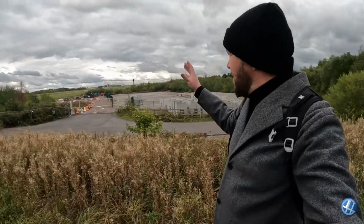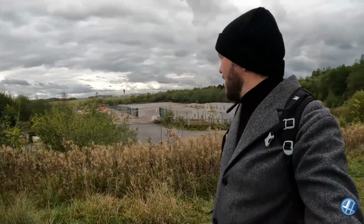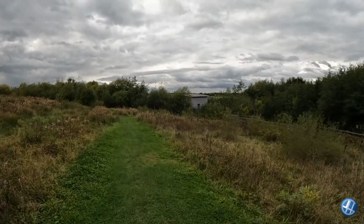Over to my right you can see the newest control tower, the one that's currently used by air traffic control. We've got the visitors runway centre, and just in front of me here at Westgate is the aforementioned fire station of the airport. Airport bits over to the left of me, radar towers.